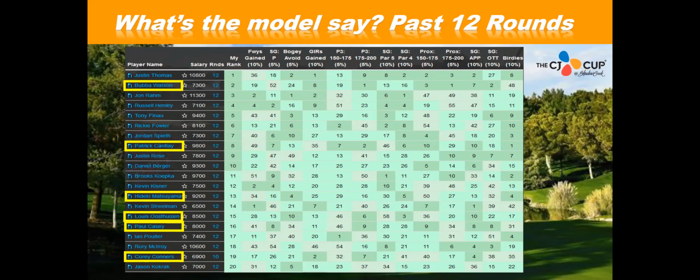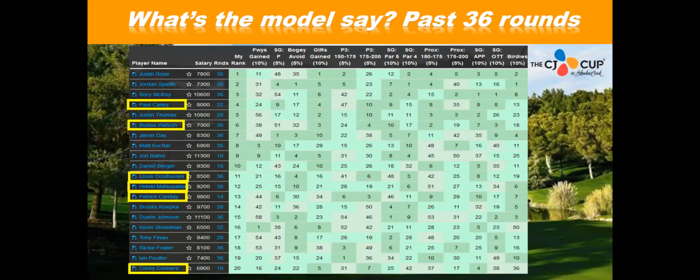And so that was run looking at the past 12 rounds. And like I said, you can see all these guys have played 12 rounds at these courses, except Corey Connors only had 10. But then when you take it to 36 rounds, again on these same comp courses under these same key categories, you have some of the guys like Cantlay, who falls a little low, even Rahm, funny enough. So you're going to get some skewed information. But again, a lot of the same guys that I just mentioned were popping up.